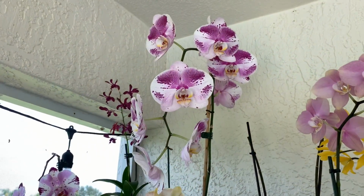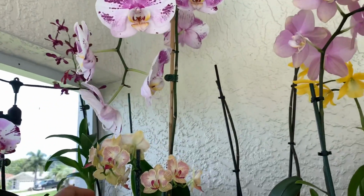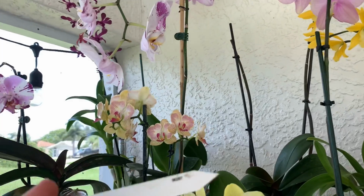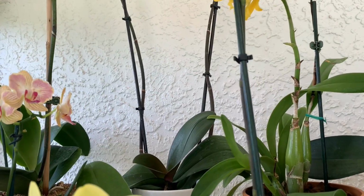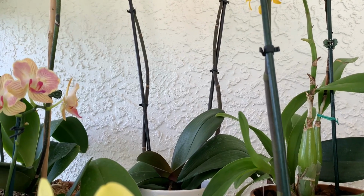Finally got a name for this one. It is Rainbow something or other. Let me see here. It's Fowl MS Rainbow Star. So that was pretty cool. Glad to have a name for it.